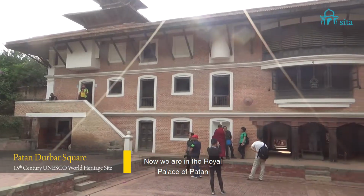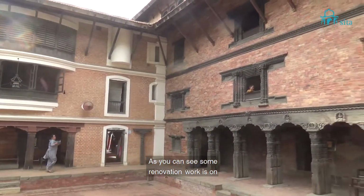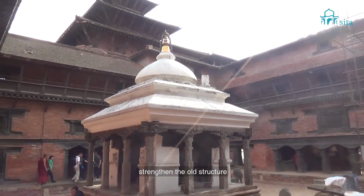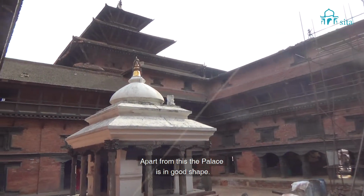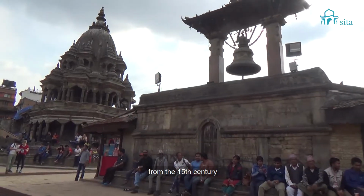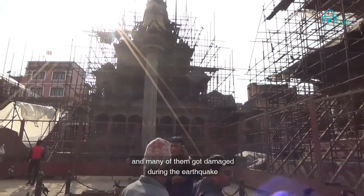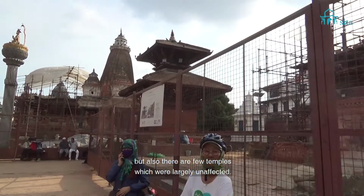So we are here within the Royal Palace of Patan. Some renovation works are going on because of some cracks, but otherwise this is more to strengthen the old building, because apart from this, the palace is in excellent shape. Patan is full of temples from the 15th century, from the medieval period, many of which got cracked during the earthquake, but still there are temples which are withstanding.